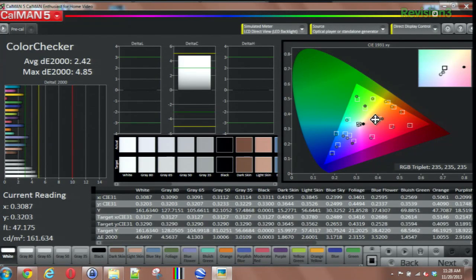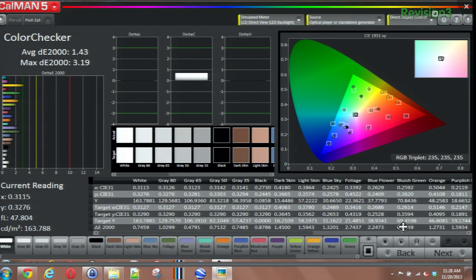But overall, things are somewhat in the ballpark, but post-calibration, boom. I got the average error down to 1.43. The colors track right, pretty darn close actually. Nicely tightened up overall. And this is really one of the best color accuracy results I've seen from any LCD television this year. That LG LA7400 was the other one that really stood out in my mind as one of the best color performing TVs I've seen in 2013.